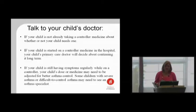Some children have more severe asthma and they have more difficulty being under control, and your child's regular doctor may refer you to an asthma specialist, to be seen to try to help manage their asthma and get it under control. But sometimes that involves seeing a specialist. It can be a pulmonary specialist or an asthma specialist, an allergy specialist.